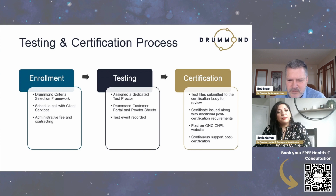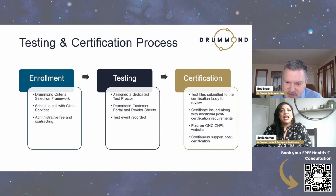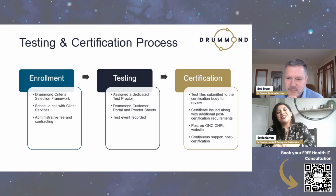Next slide, please. I was also going to mention, Sonia, that the certification body has a really helpful document, a decision guide that's available on the website. Right. And do you want to just talk a minute about that decision guide? Yeah, that's what the criteria selection framework is a part of. In total, it's called the decision guide. It is available through our website, and we will provide that to any of our prospective clients.